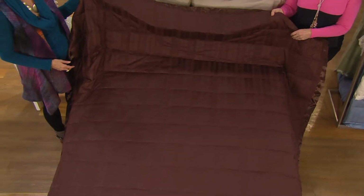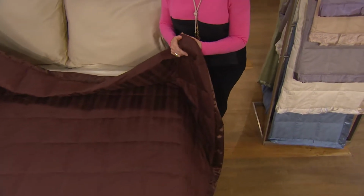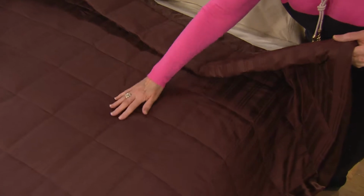Here's the other thing about down. This is machine wash, tumble dry. The more you wash this, the softer the outside 300 thread count fabric is going to get, but the fluffier the down is going to get. We have this beautiful baffle box construction that keeps all the down in its place, but you do want to fluff after washing. You do want to fluff during drying with tennis balls.